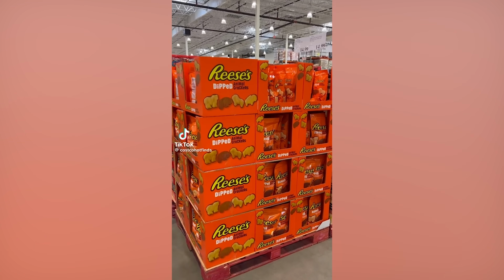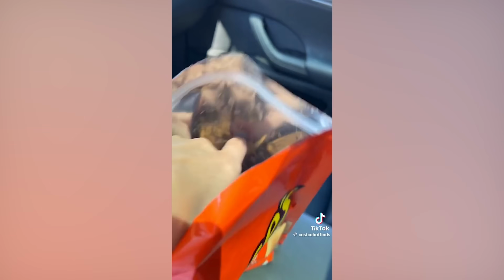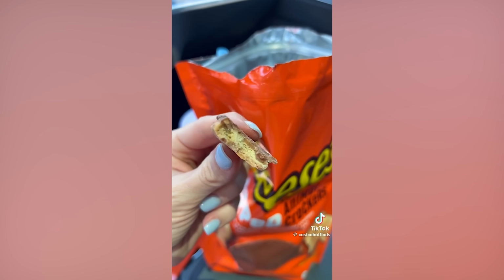If you missed out on the Reese's dipped animal crackers at Costco, this is your time. I spotted them today in a Dallas area Costco, which tells me they're hitting more regions. This is a 24-ounce bag. These are animal crackers dipped on one side in creamy peanut butter and the other in milk chocolate, and they're amazing.